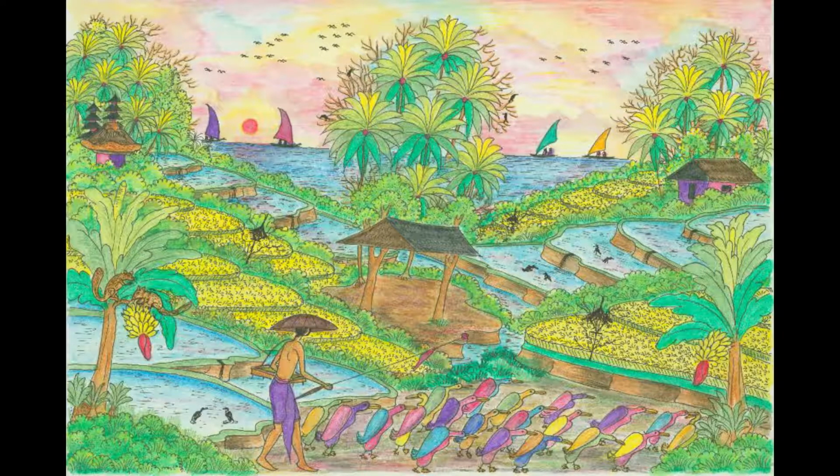What makes you say that? What else do you see? What colors do you see? What animals do you see? What is the person in this piece of art doing?